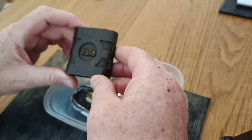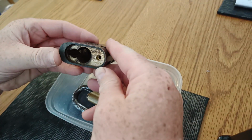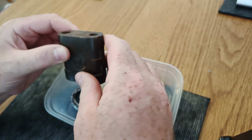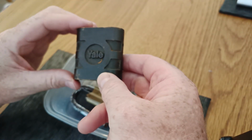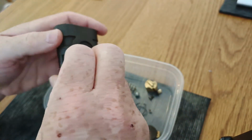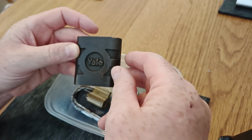It's a Yale B850, which is a brass bodied, I think about 54mm padlock. I got this on Friday and managed to pick it because it came without keys. My friend said that they'd struggled to even get a key in it, so as yet I haven't found out why that is, but we'll maybe find out in this video.